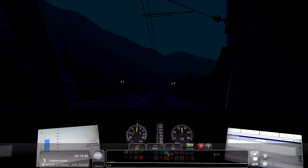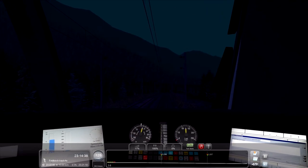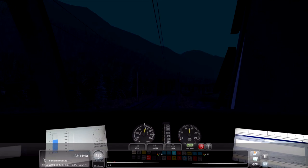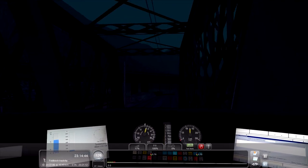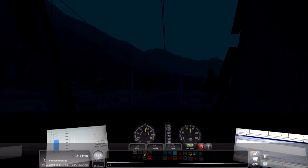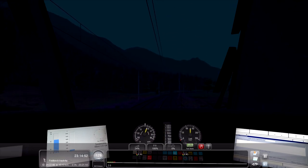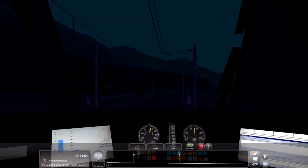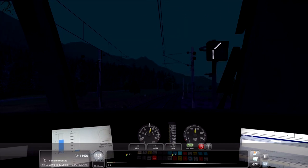The difficulty level leads me to think that there won't be many stoppages on the way in terms of signalling. I think it was two green pips if I remember on the difficulty level. Let's try and stay close to that 140. I kind of like being a minute ahead and I want to stay there. I'm not really cutting it too fine.